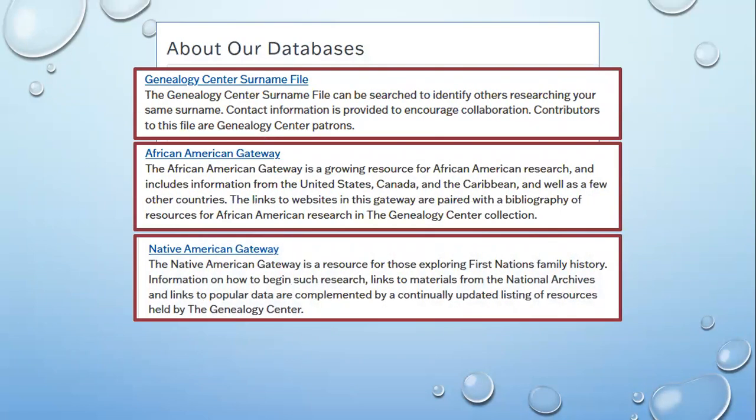These are two great resources pertaining to these two ethnic groups, in which it talks about the other types of records that can be found. We have in the African American gateway links to various websites that might not be easily located because they're like databases within certain sites. We also have a listing of materials that we have for African American research, as well as materials we have for Native American research. We also have links to other sites where you can search for Native American information.